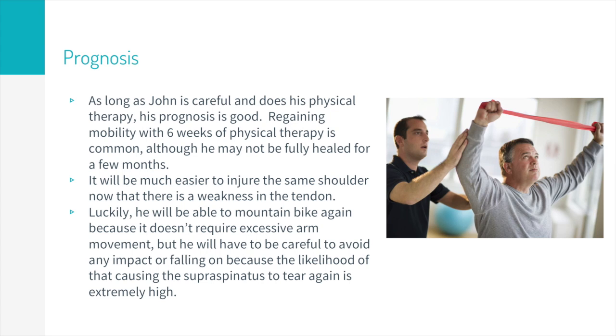As for John's prognosis, as long as he is careful and does his physical therapy, his prognosis is good. It is common to need 6 weeks to regain mobility in the joint, although he may not be fully healed for a few months and need more physical therapy to regain strength.